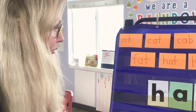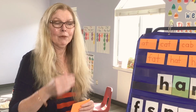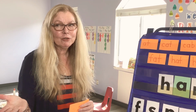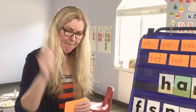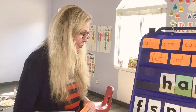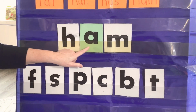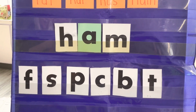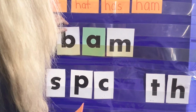Okay, next word. Bam. Oh, that's a loud word. When I was a little girl, we watched a cartoon called The Flintstones, and there was a little boy named Bam Bam, and he used to take a block and go bam, bam, bam. Can you build the word bam? Which sound? If you said beginning, you were right. You have to change the beginning sound.